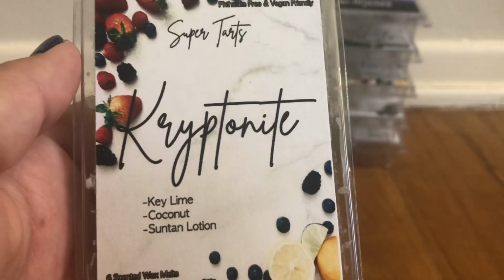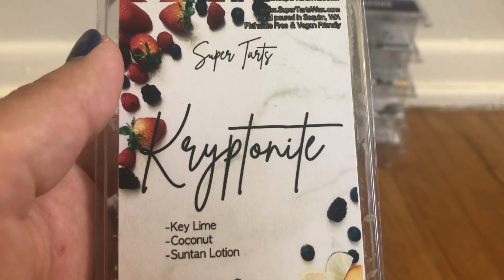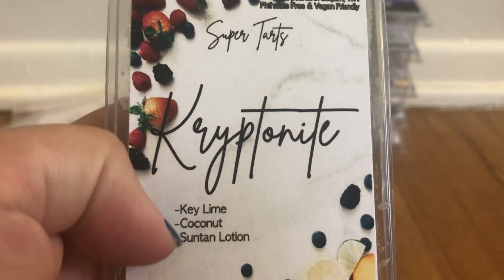Kryptonite from Super Tarts: key lime, coconut, and suntan lotion. This is another one that I can rave about all day. It's so good. I get all three of these notes.